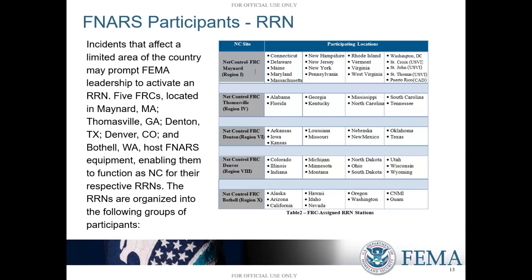Regional radio net participants: again, incidents that affect a limited area of the country may prompt FEMA leadership to activate a regional radio net. And the 5 FRCs are located in Maynard, Massachusetts, Thomasville, Georgia, Denton, Texas, Denver, Colorado, and Bothell, Washington. And they all host FNARS equipment, enabling them to function as net centers for their respective regional radio nets.